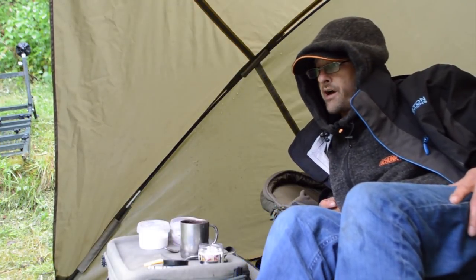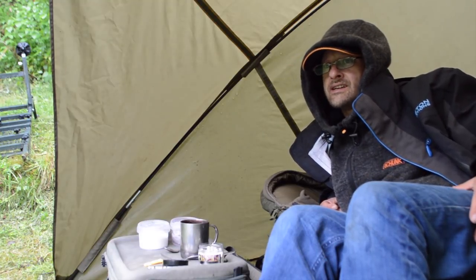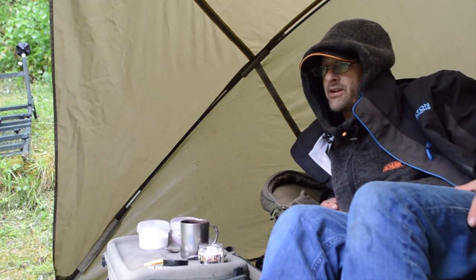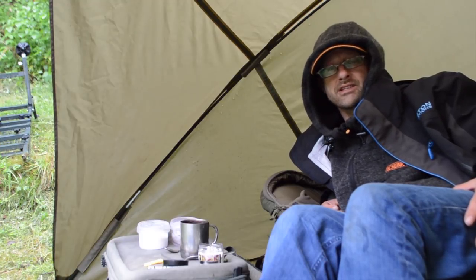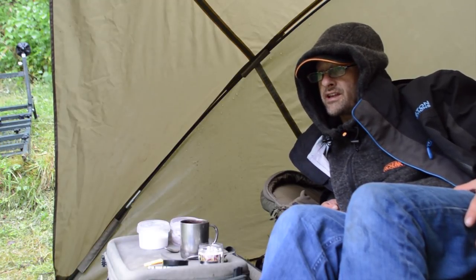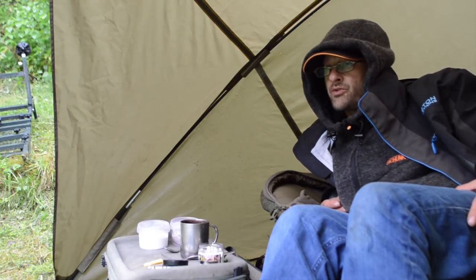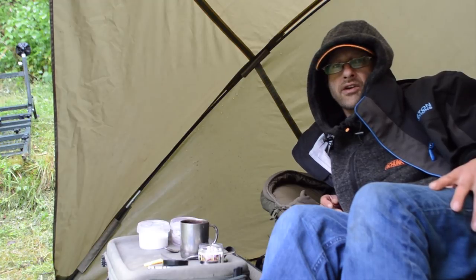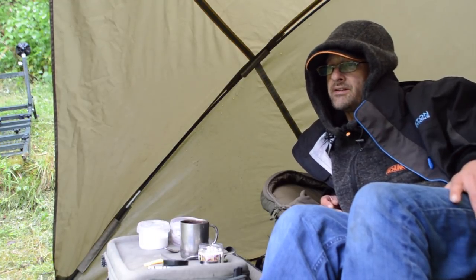So I've got two rods set up, but to be honest, I don't want to catch that many fish because every time I go out there I get bloody wet. I don't want to get my sleeping bag completely soaked. That's why I'd freeze to death tonight. So I'm just going to fish the one rod for now, see what happens. I haven't thrown any groundbait out there, I'm just relying purely on the feeder.